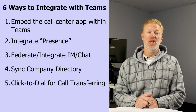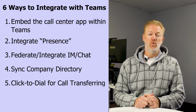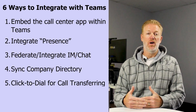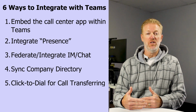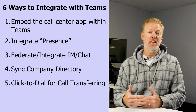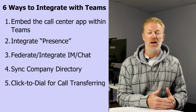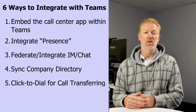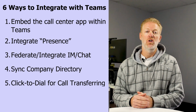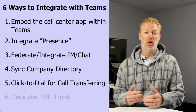Fifth integration is click-to-dial calling within the call center software platform. So if one of your agents wants to make a call to somebody who's sitting in your Microsoft Teams platform, they can click to dial that person and do an internal call with that person that's in your company but not on the call center software platform.